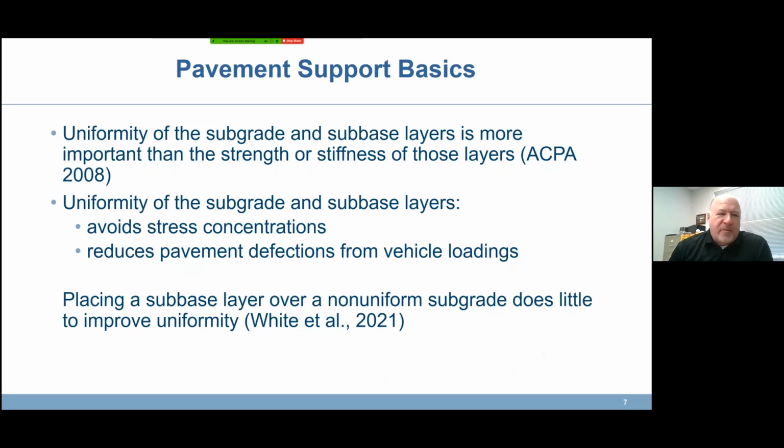If you go back to ACPA and some of their publications back in 2008, they did a subbase document, some guidance there. And what they're saying really is uniformity of the subgrade and subbase layers is more important than its strength. So it just emphasizes what I've just said. We're after uniformity. Uniformity of the subgrade and subbase layers avoids stress concentrations and reduces pavement deflections from vehicle loadings.